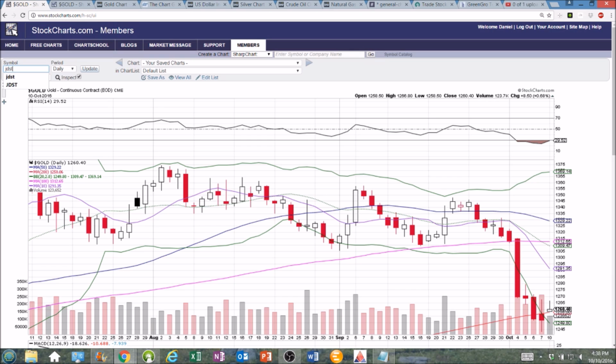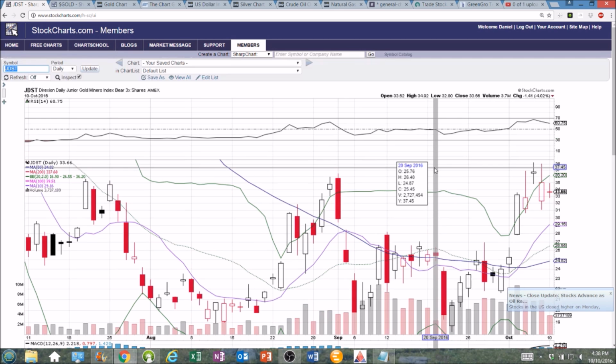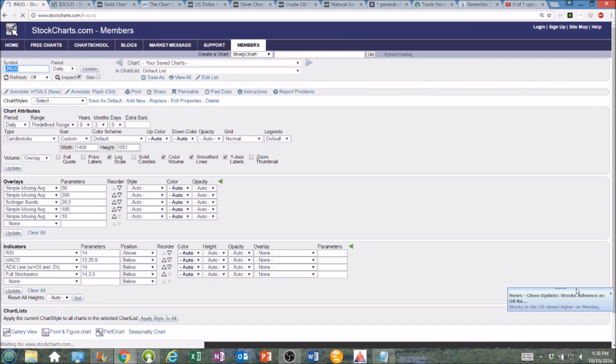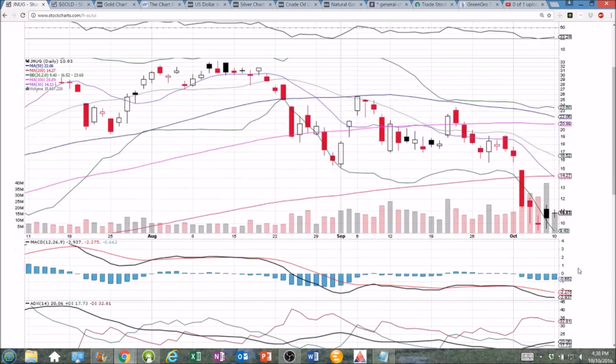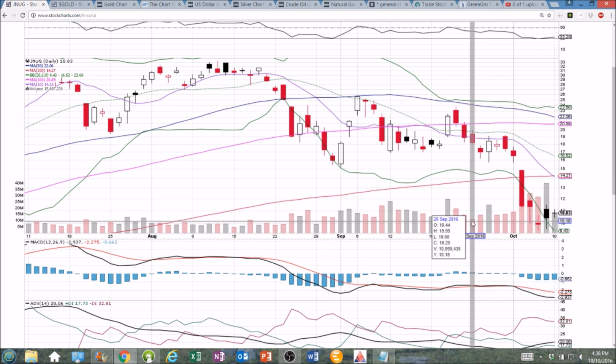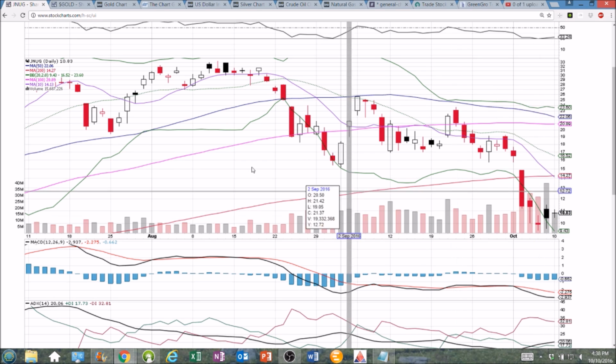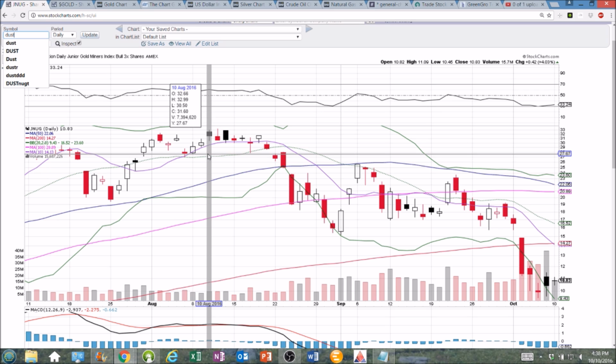Checking back in on the miners, there was some nice day trading for both the bull and the bear miners. JDST is an inside candlestick compared to the range of Friday. It's a doji of indecision, which after a pullback does favor the bulls. So keep that in mind. Let's compare it to JNUG. JNUG on the daily, we've got an indecision doji and inside candlestick, so a small range. Watch the range tomorrow. A break of 1109 will indicate some strength, and a break of 1045 will indicate weakness.